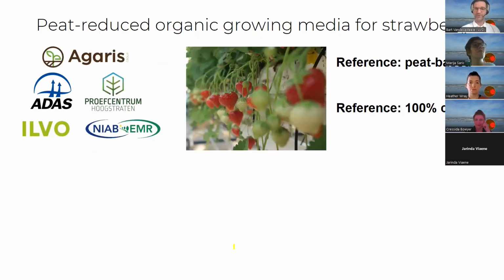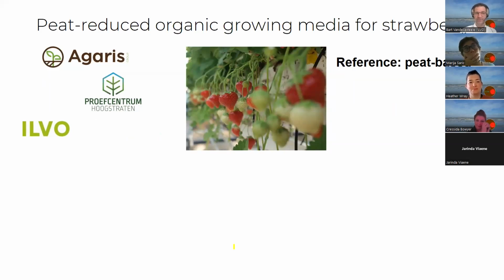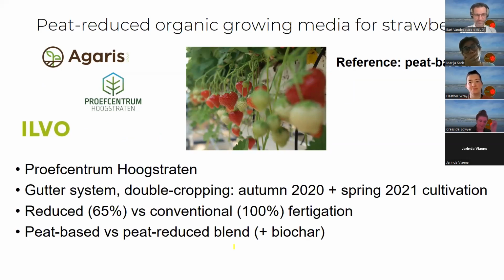So this was the part on the organic fertilizers, and now we move to the fertigation, so the chemical fertilizers. And you may know that we did different full-scale strawberry trials in the Horti-BlueC project. All blends that we tested were produced by Aharis, and we had trials at Hoogstraten, at EDAS, at NIAP, and also at ILVO. Here we compared the new blends with peat or coir as a reference. But today I will show some results from the Proefcentrum Hoogstraten.